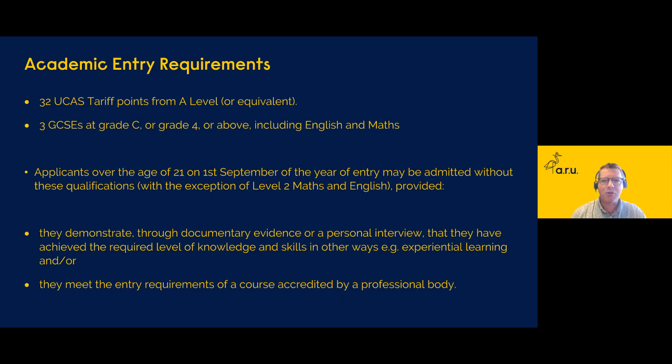This just covers off the entry requirements. So for this program, as you see, we're looking for around about 32 UCAS tariff points. It is absolutely crucial for apprenticeship programs that the level two literacy and numeracy qualifications are in place. We do have some flexibility around it, but generally we really need to see those in advance, the maths and English at grade C/4 or above is really crucial for these programs.